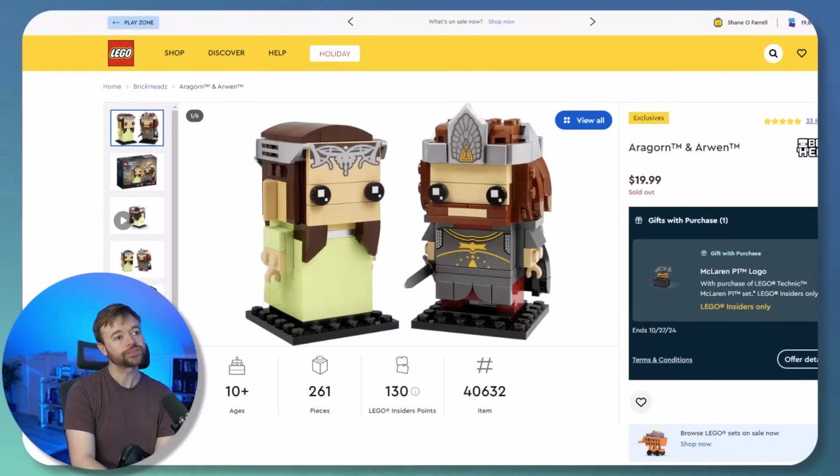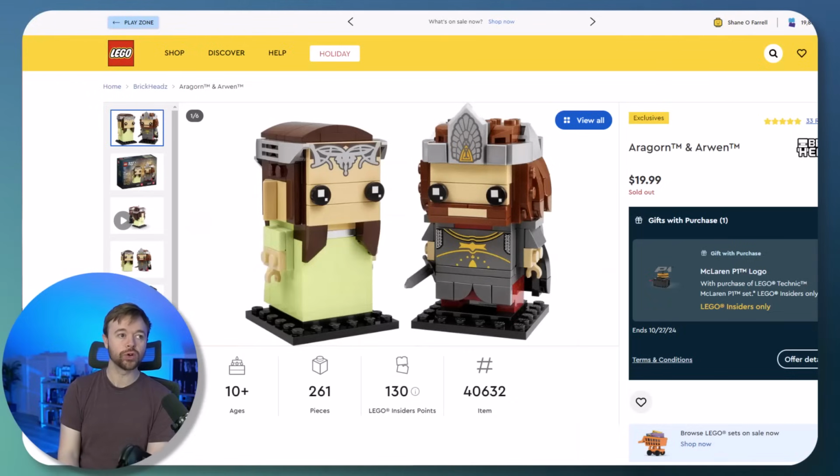Now, next up, we have another Lord of the Rings Brickheads, of course. Aragorn and Arwen has also gone into sold out status on Lego.com. Likely not going to come back in stock at all. And this will be the end that we're going to see for this set. Set number 40632, 261 pieces.